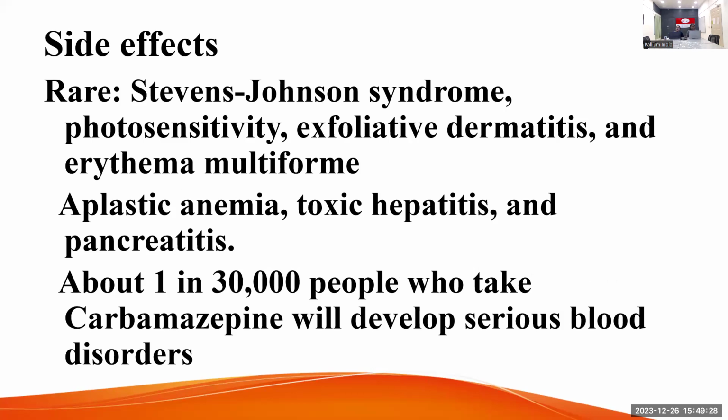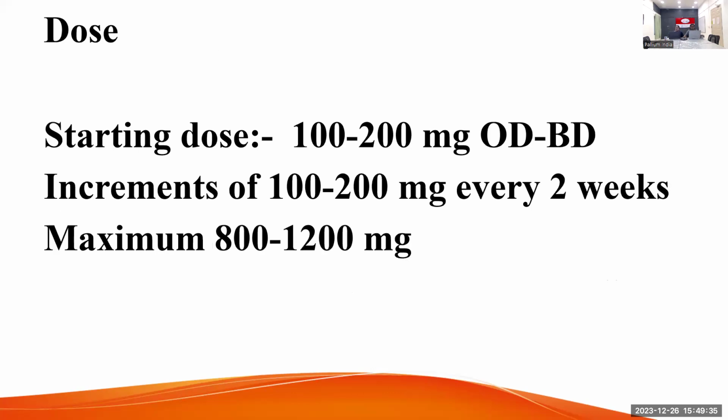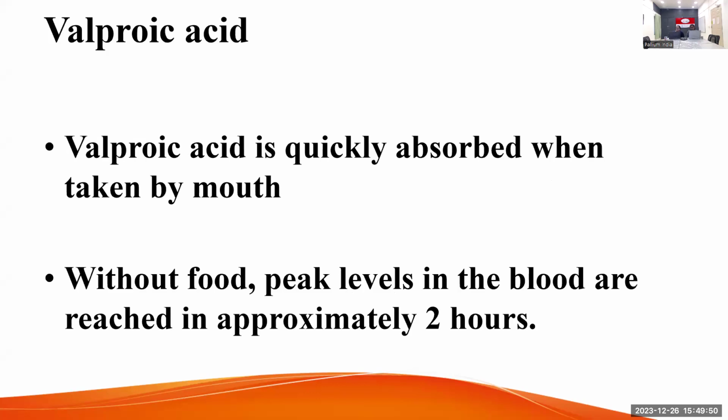And about 1 in 30,000 people who take carbamazepine will develop serious blood disorders. Usually the starting dose is 100 to 200 milligram once daily or twice daily. Every 2 weeks, it can be increased in increments of 100 to 200 milligram. And the maximum dose would be 800 to 1200 milligram.